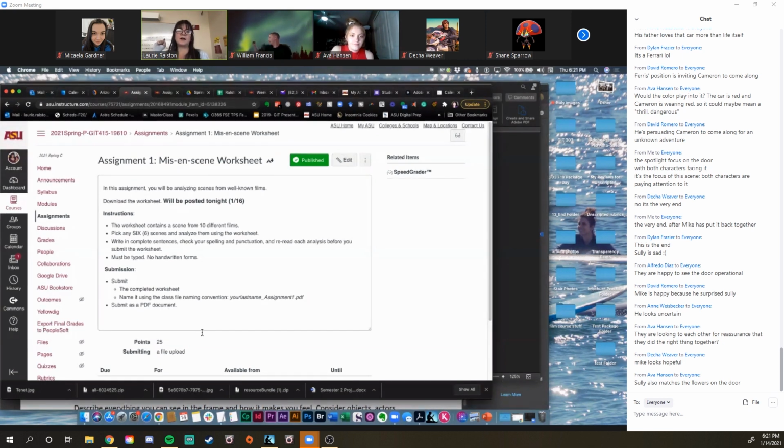And then don't open it up in the browser and fill it out, because you remember that won't save your form if you do that. You have to download it and then fill it out, but it has to be typed. I don't want anything handwritten. It's just too hard to read them. If you have problems, you all should have access to Adobe Acrobat Reader, which will work with this form that I'm going to put up there. So all you have to do is submit the completed worksheet.